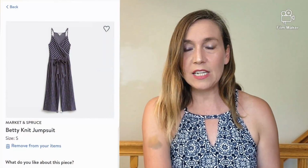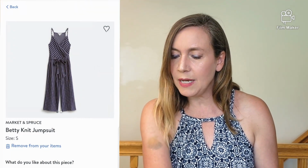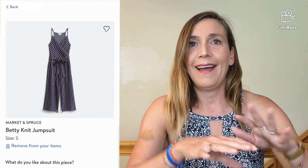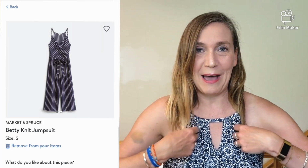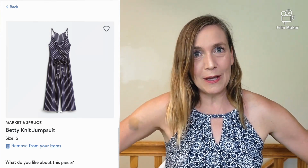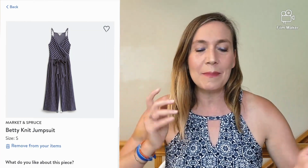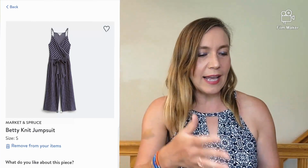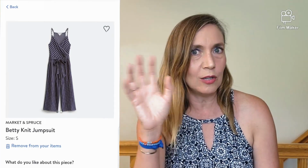All right, next up is the next less successful item, which is the Market and Spruce Betty Knit Jumpsuit. This is a navy, size medium, and $74. Now, I love this. I think it's super cute on. I love the look of the strappy top and the more loose, flowy, cropped bottom. You know, I love jumpsuits. I think I wear them well, and I like having a jumpsuit that I don't have a look-alike of in my closet.